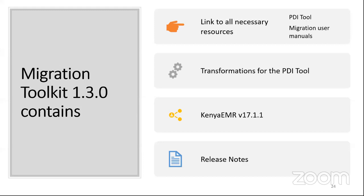Please note this version is different from what the rest of the users are using. The reason why we have set a different version for this Kenya EMR is for us to be able to distinguish it during help. When you call help desk, we are able to know you're using the migration package. And there are also some other functions that we have been able to enhance in this version of Kenya EMR. So we have 17.11, please note that. And we will be doing another release to avail these changes to the rest of the community.